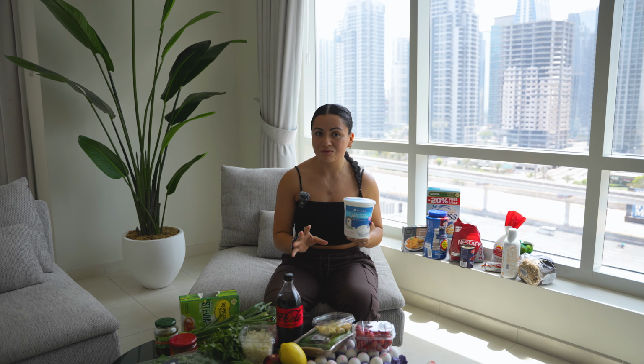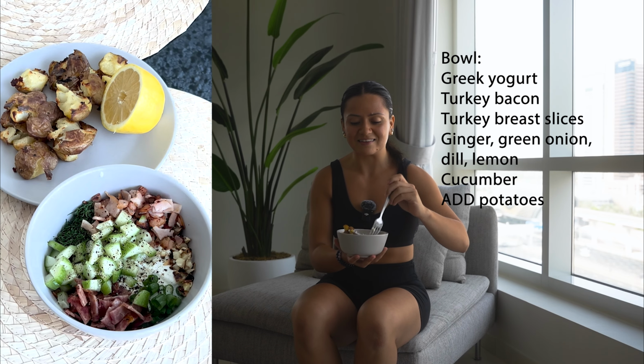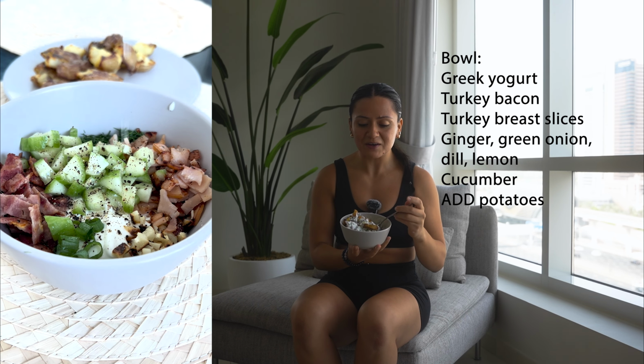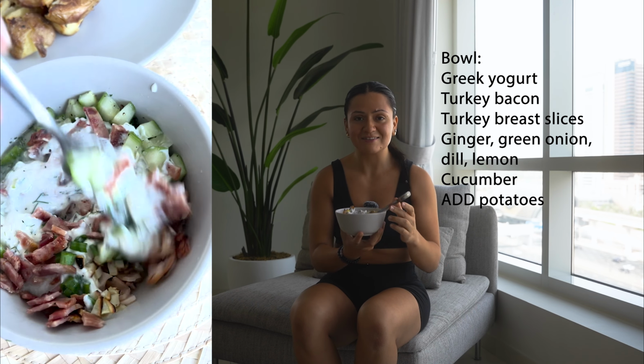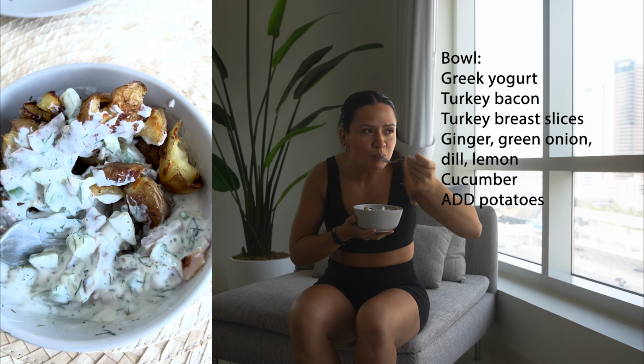And I'm also gonna give you this recipe that I made yesterday using Greek yogurt that I found on Instagram. We are going to taste test it. This bowl is completely filled. There's a lot of food in here, and this is less than 400 calories. Let me get some of that potato.